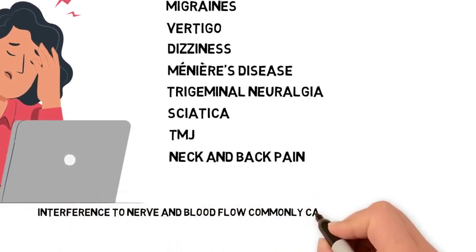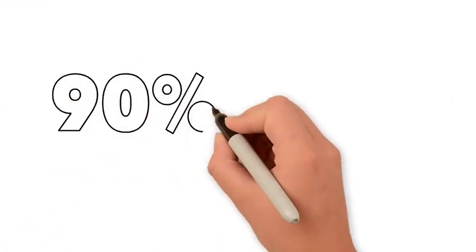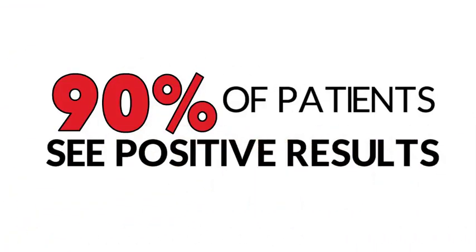Interference to nerve and blood flow at the top of the neck will commonly cause chronic symptoms. As much as 90% of patients have seen positive results from upper cervical care.